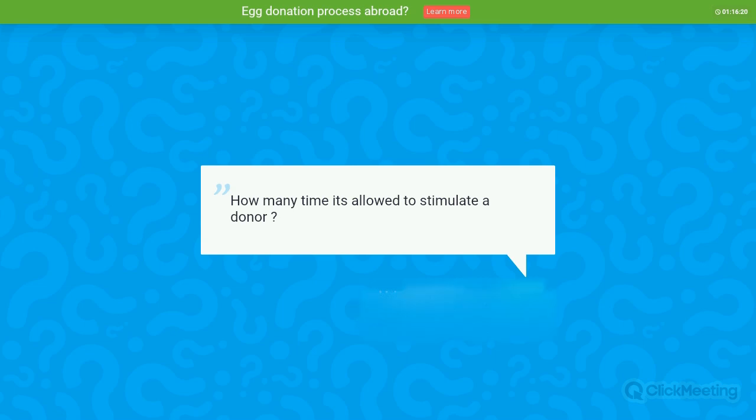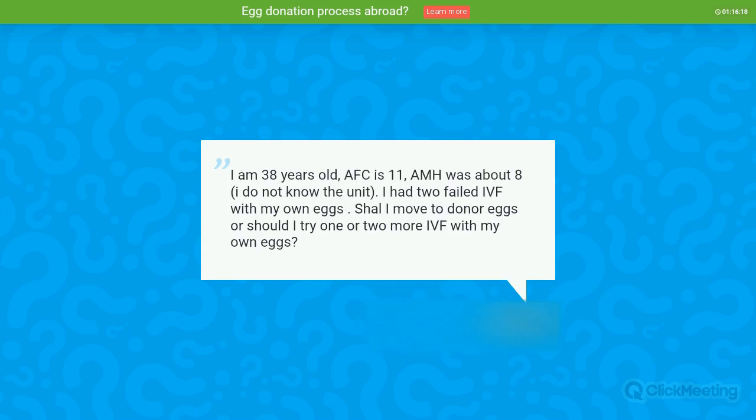And next question. I am 38 years old. FAC is 11. AMH was about 8, I don't know the unit. I had 2 failed IVF with my own eggs. Shall I move to donor eggs, or should I try 1 or 2 more IVFs with my own eggs?